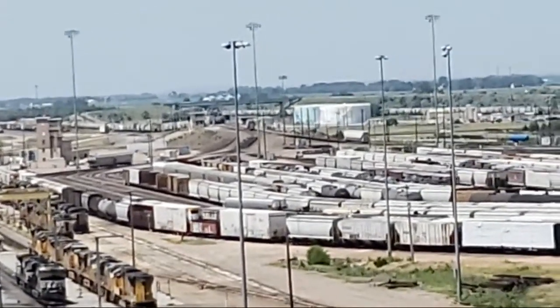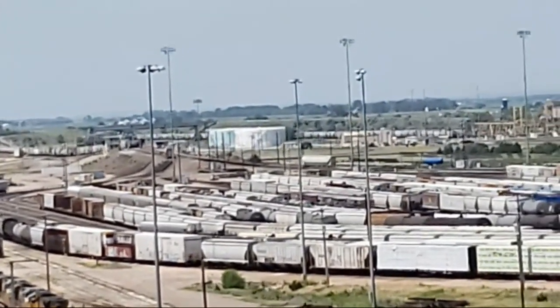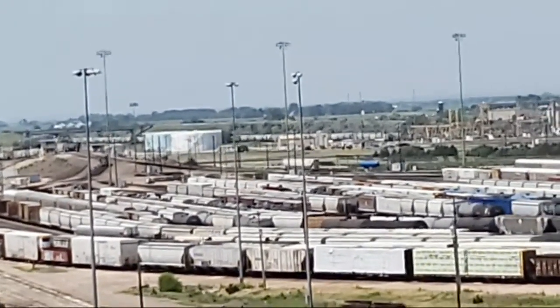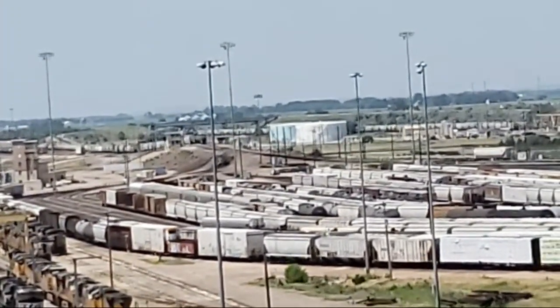There's the hump. You can see the individual cars coming down the track. That's where they're being uncoupled, and each one of them is being sent into a separate side track here to build a new train. One at a time down that hill.